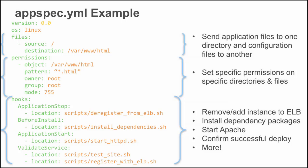We see here in this example scripts that can deregister an instance from an ELB, then we can install our dependencies, then we could start our web server process, then we can test it in the validate service hook, and then lastly we can re-register with an ELB. Why this is very important is because it can enable us to remove this host from taking user-facing traffic during the deploy and then add it back after everything's been successful. With this, we can reduce the impact that our users might feel when it comes to seeing a deploy happen.